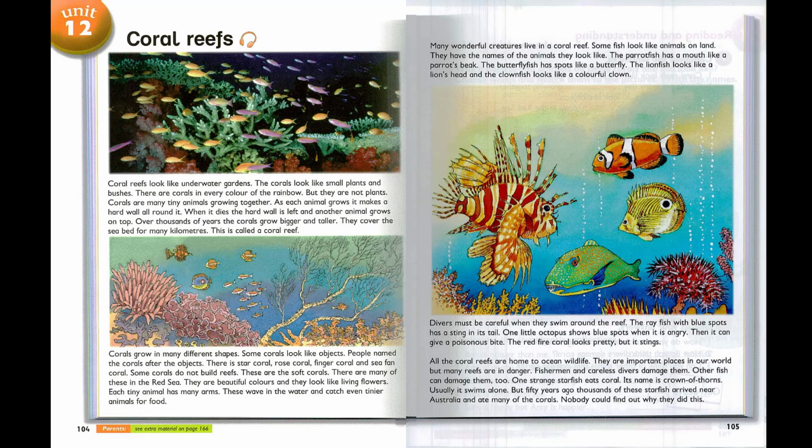Some corals do not build reefs. These are the soft corals. There are many of these in the Red Sea. They are beautiful colours, and they look like living flowers. Each tiny animal has many arms. These wave in the water and catch even tinier animals for food.